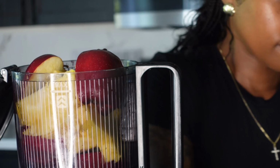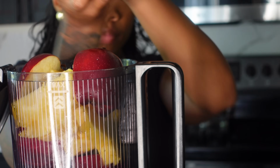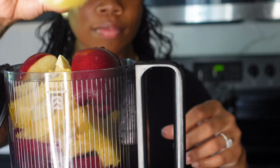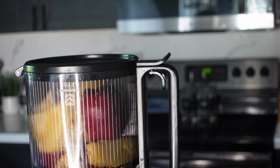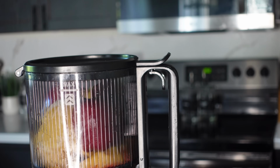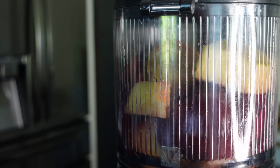You can eat these fruits and vegetables whole, you know what I mean, in a fruit salad or an actual salad. But I prefer to juice as well, just because your body absorbs it faster. It's an amazing way to reset, reduce inflammation, hydrate on a deeper level, and give your body the raw nutrients it craves, especially when you're feeling sluggish, heavy, or in need of a natural energy boost.